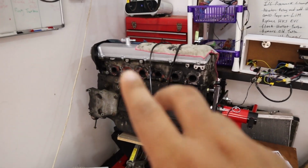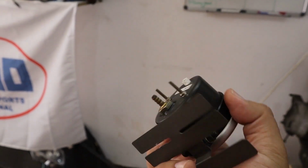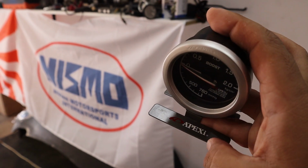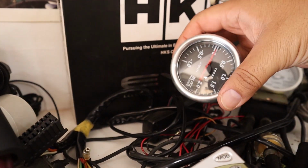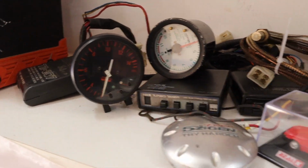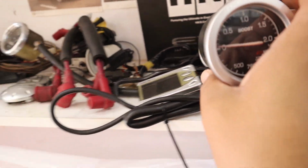I also have an RB20 DET that I'm going to be throwing into a project car. And then this beautiful gauge, Apexi mechanical 60mm. This is going to go in the R32 GTR now. This holder, Apexi holder, I picked up with a gauge. Which one was it? Ooh, that's also a nice gauge. That's a really clean Blitz gauge. It was this one. This HKS gauge was sitting on this Apexi holder. I got it for next to nothing. I actually just picked up the gauge so I could get the holder. Now I'll throw the holder with the Apexi.